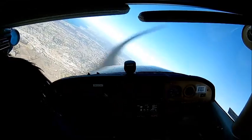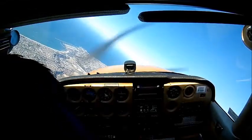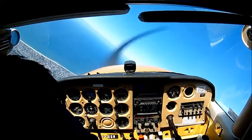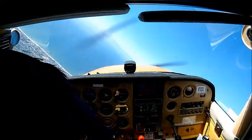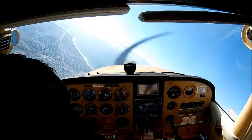207 Bravo Zulu, turn left heading 300, radar vector to Hawthorne. 300 heading. Shallow up the bank a little bit. Shallow up the bank a little bit, kind of help you get that vertical lift back. There you go.